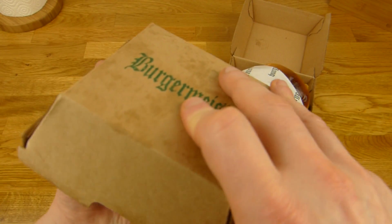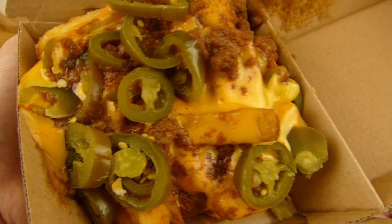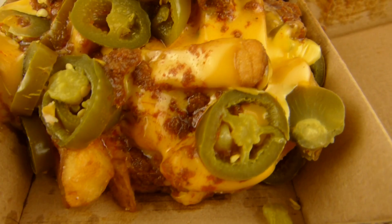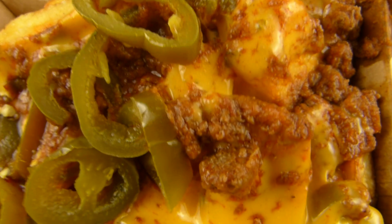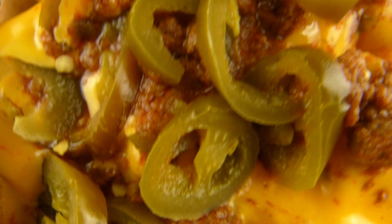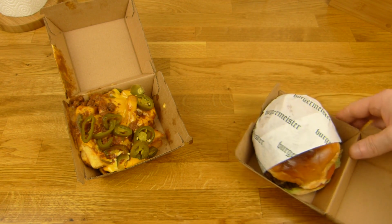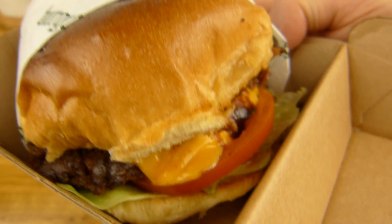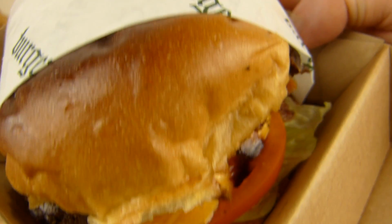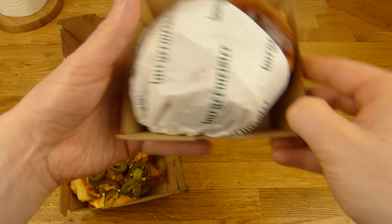Anyway, let's check out the fries as well. 3, 2, 1. Here we go. Oh boy, that looks like proper chili cheese fries with meat, cheese, and jalapenos. Whoa. Yeah, it's not low in price, but if you look at the quality just from the look, well, just look at it, right? Really nice freshly baked bun. Okay, let's do a thumbnail and then it's eating time.